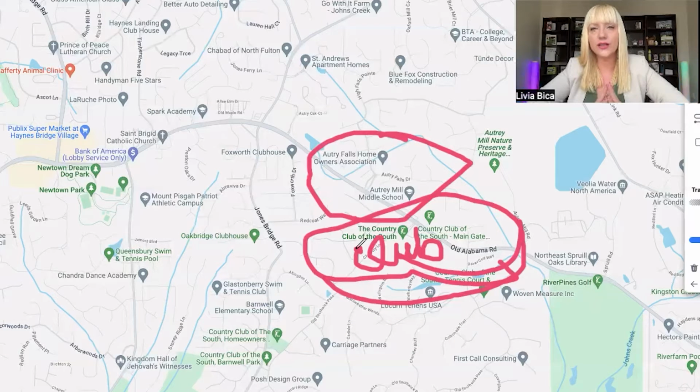So for those of you that are looking for an amazing location, maybe you don't want to be in Alpharetta, maybe you want to be in Johns Creek and you want a golf club community, Country Club of the South is an amazing community here in Johns Creek. So make sure you call us so we can send you all the available listings on the market and we can help you purchase an amazing property here in Johns Creek.